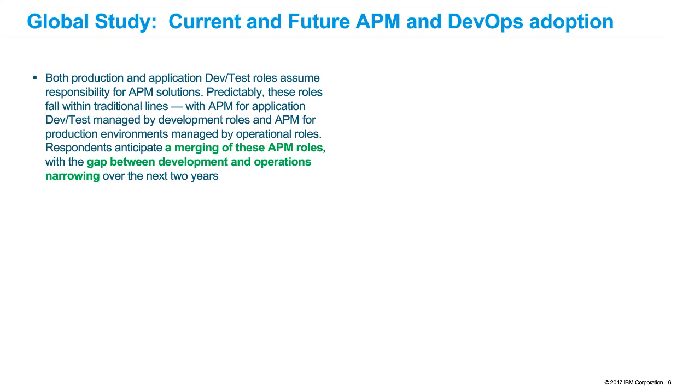But what they have seen as well is that over the next 2 years, there is an anticipation that there are not going to be the separation of development using one set of APM tools and IT operations using a different set of APM tools. There's a merging of these APM roles, lowering that gap between development and operations teams, leading to making use of the same set of APM tools to be able to meet the needs of application developers, application support teams, lines of business, and IT operations teams as well. And that's a key thing that's coming.